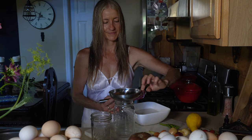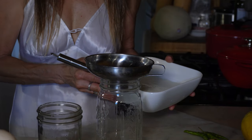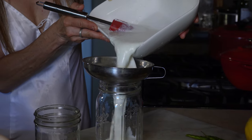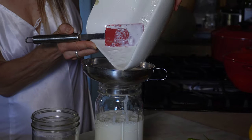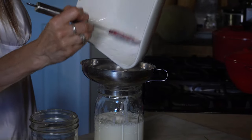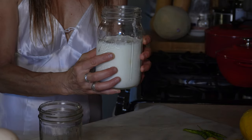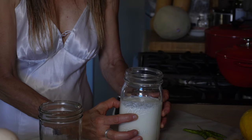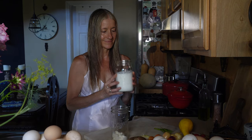I love it. I only have about an 8-ounce glass, and lately I've been putting it into my oatmeal. And I can't wait to get goat milk so I can make goat milk kefir. But it is delicious, it's nutritious, and highly sustainable. It's just a wonderful fermented food to add to your diet.